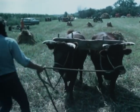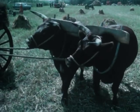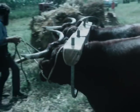Living History Farms' first pioneer farmer was there with his hand-built ox cart and a fine yoke of gentle but somewhat stubborn oxen.